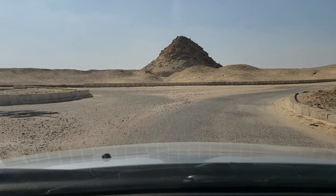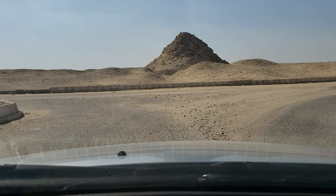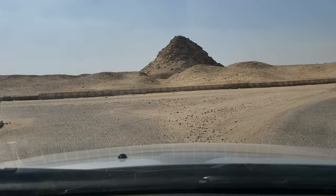After it was ruined in ancient times, the pyramid went through some restoration work after 1500 years by Khaemwaset, one of Ramses II's sons. Later on, it was used as a burial ground by late dynasties.